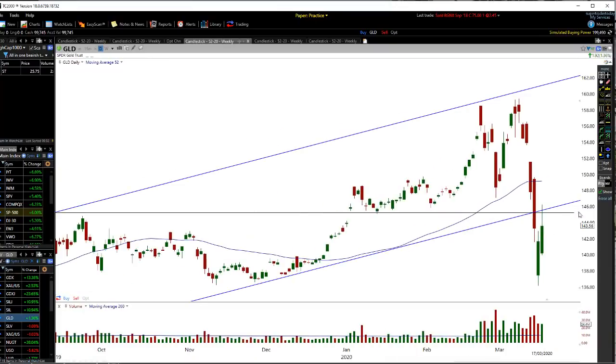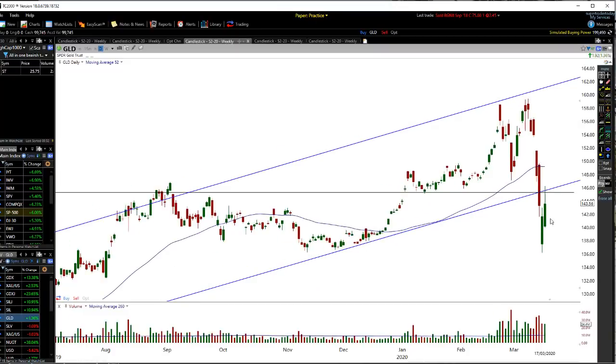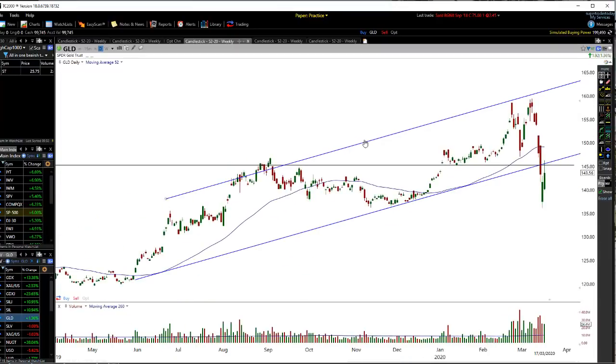This is what it looks like on the GLD. So once again, if we start to get back above, say, the 146, even to 148, back above this level through here, then that tells me this whole thing was one big false breakout, and we're likely to rally right back up to probably at least the highs up here around that 160 level, which would be quite nice on the GLD. So there's a lot of good opportunity, guys, coming.